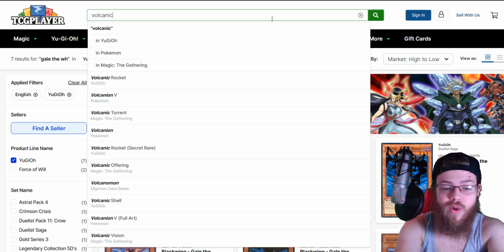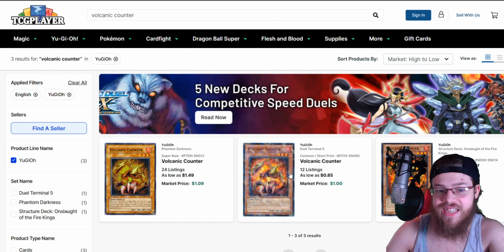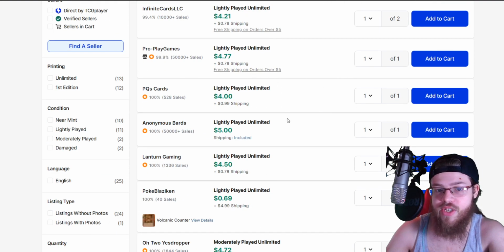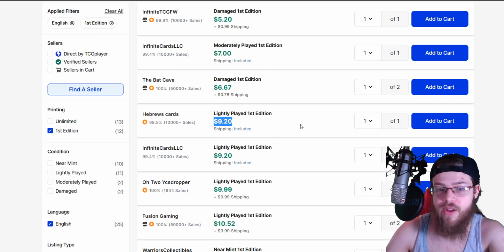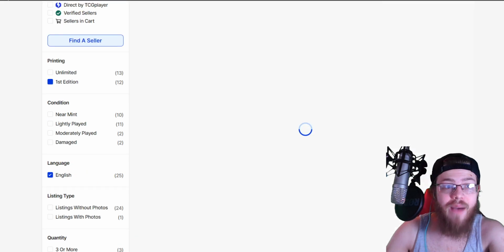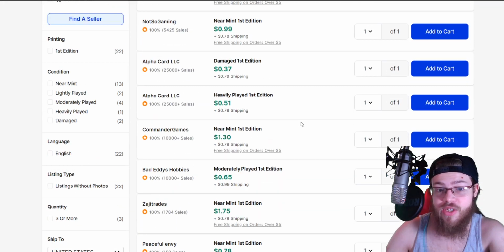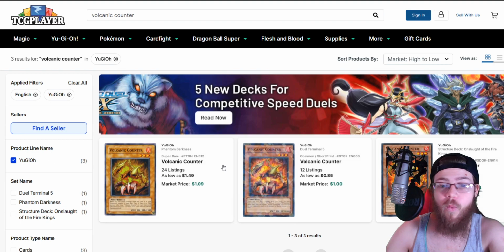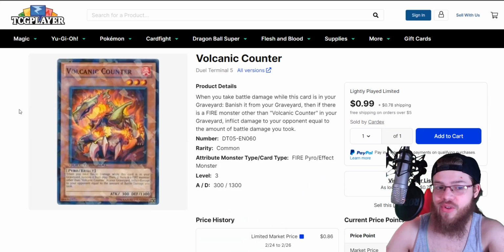And then the last one is Volcanic Counter. Now, the Amaryllis Burn deck is seeing a lot more play. The Super is already expensive. You do have a couple of cheaper straggler copies, but once you look at first edition and respectable light play, you're looking at about $10. Now, the common for Volcanic Counter is about $1, which is kind of crazy. You have your first copies, yeah, it's about $1. But why is the DT also $1? The DT is cooler than the common.